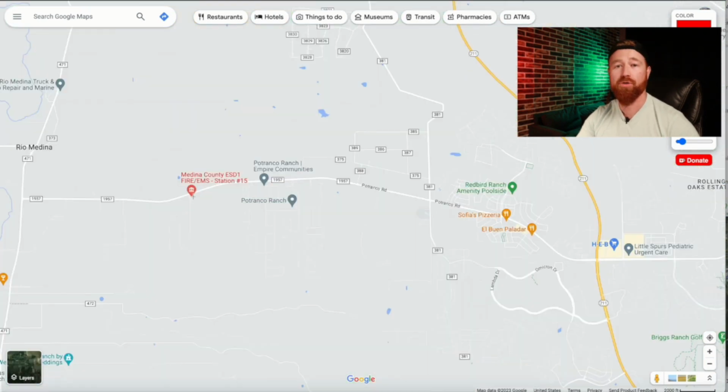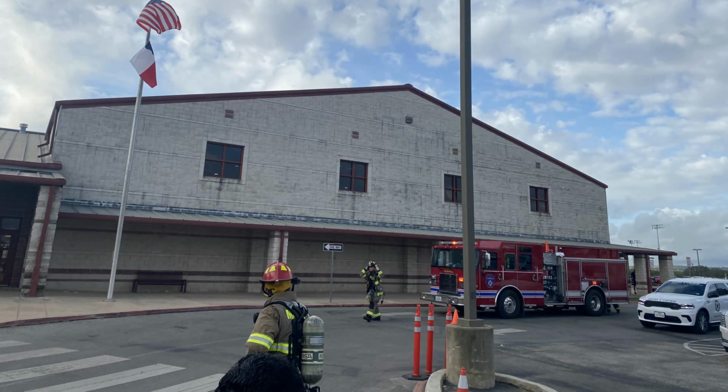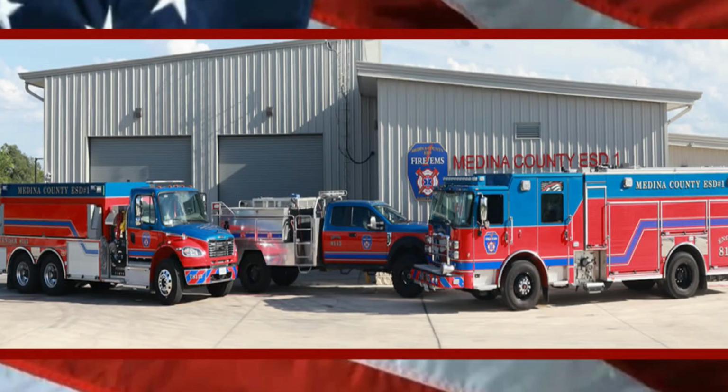So as I mentioned earlier, Potranco Acres is gonna be right in this little section right here. If you can see these streets, you have a fire and EMS station immediately outside your neighborhood, so hopefully you won't have to worry about any emergencies. They'll be there as quick as possible.